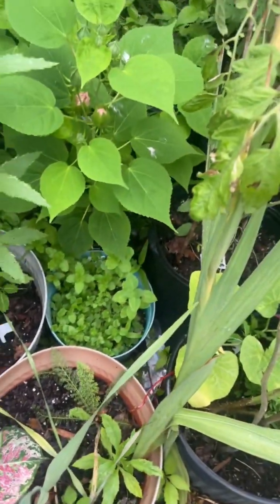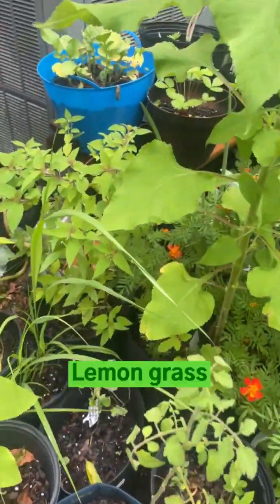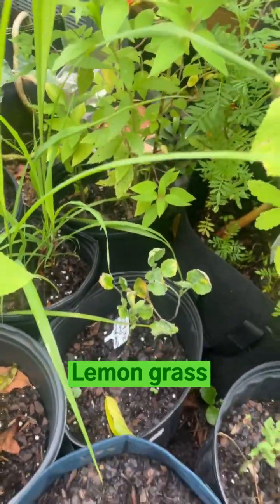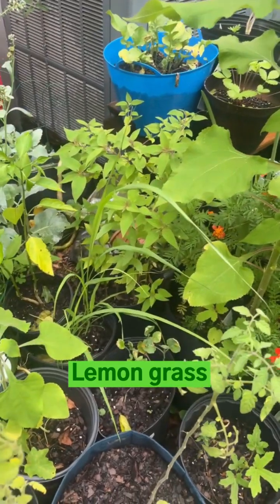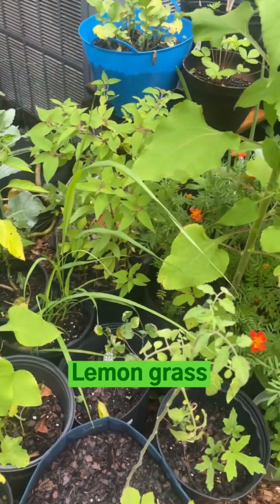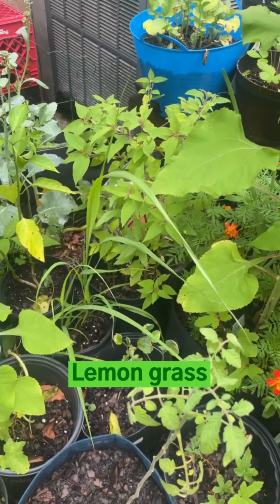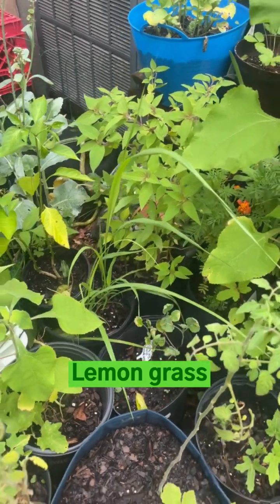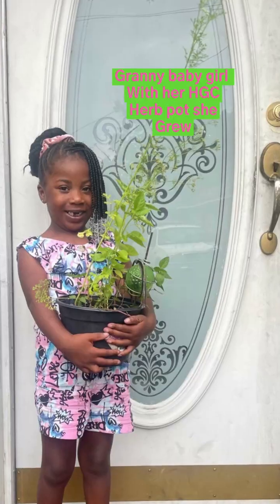And it's growing wonderful. Back over here, look at that lemongrass. Look how tall it has gotten. Look at all that. I'm ready to harvest some of that for some dried lemon tea with my lemon balm, with my lemon basil, and my orange mint. So that's what I'll be using some of this lemongrass in.